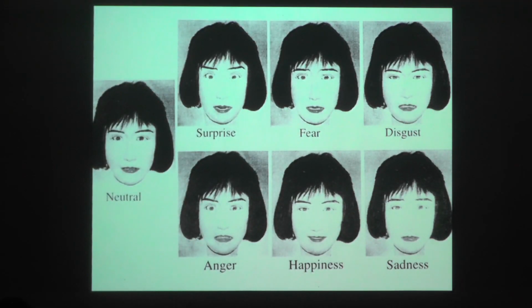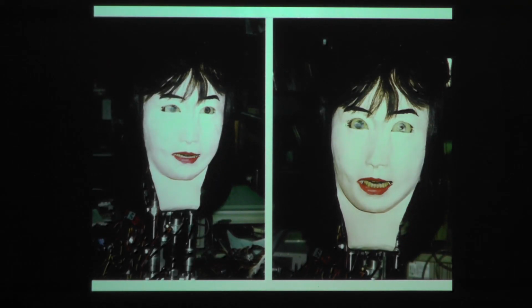Her face is capable of expressing six basic emotions: surprise, fear, disgust, anger, happiness, and sadness. The idea is also for her to convey the more subtle emotions in between. Since facial expressions are responsible for over half of our communication with one another, the purpose of Fumio Hara's work is to facilitate communication between robot and human. The robot, which consists solely of a head and neck, can also interpret facial expressions in humans and respond appropriately with its own.